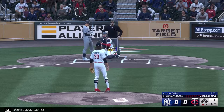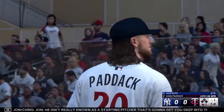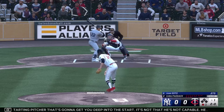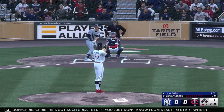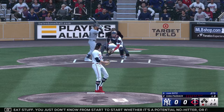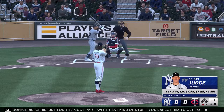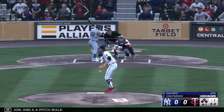Juan Soto stands in here, leaves that one off the inside. Paddock, he isn't really known as a starting pitcher that's going to get you deep into the start. It's not that he's not capable, he just hasn't proven that he can do it yet. Nope. Just missed. He's got such great stuff. You just don't know from start to start whether it's a potential no-hitter or it's a guy that's only going to give you 3 or 4 innings. Next pitch misses, and now 3-0. But for the most part, with that kind of stuff, you expect him to get to the middle of the ballgame. And a 4-pitch walk.